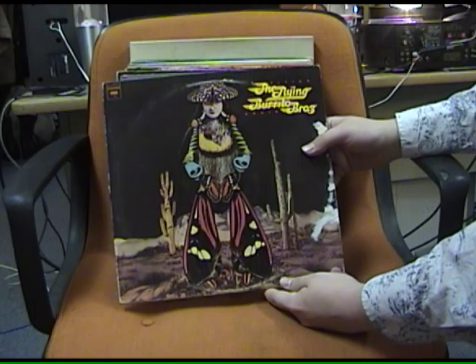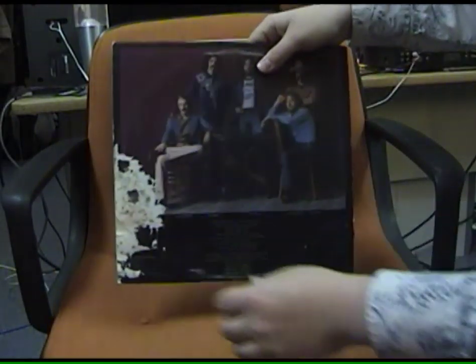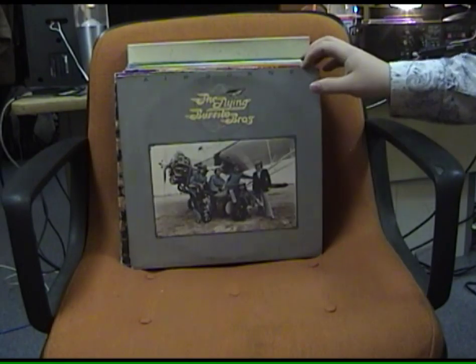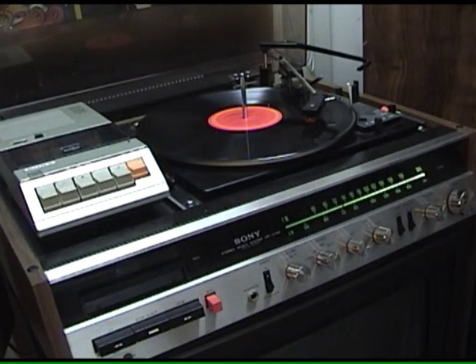This is actually the copy I had. It was a duplicate, and I swapped it out because the other one was better. You can see this one has had a rough time. Flying Burrito Brothers, Airborne.